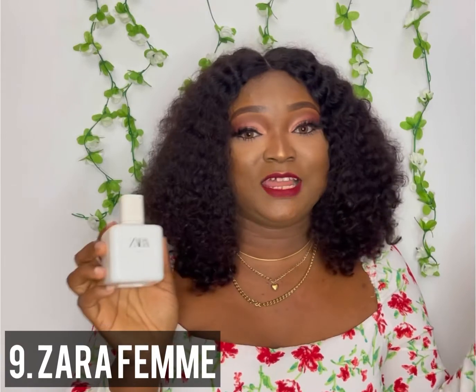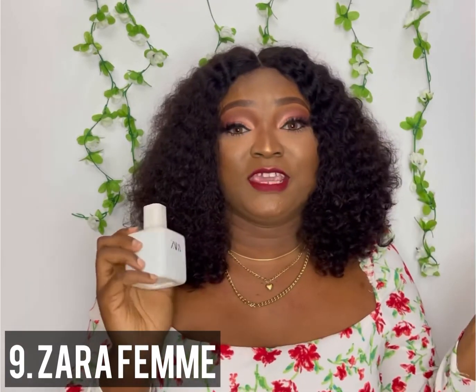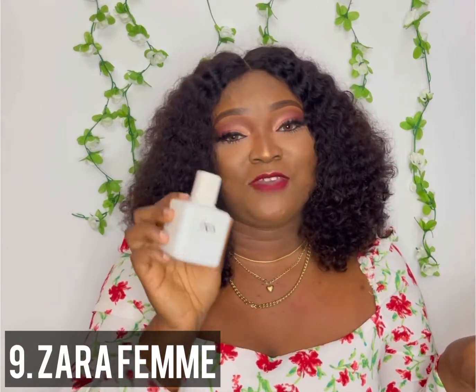It's actually a sweet vanilla fragrance. I love it because I love vanilla. I love vanilla so much. It's just very girly, vanilla-ish, that kind of thing. So this is Femme by Zara.